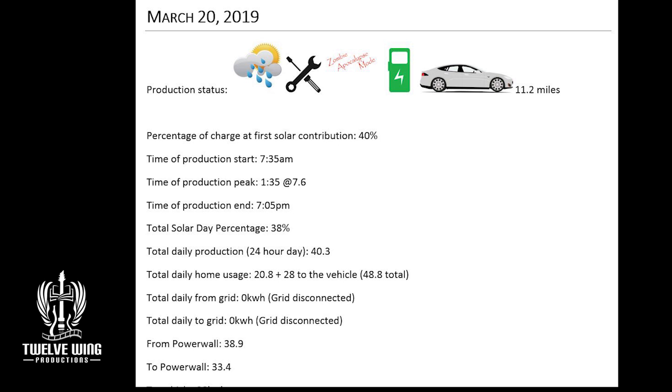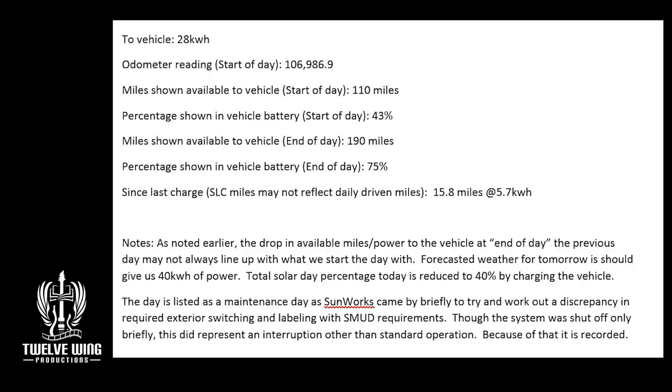And the 20th was another maintenance day. Again, our solar provider SunWorks was working with SMUD to try and sort out a couple of issues. The system wasn't down for long, but again, if it's being messed with and it's not 100%, then we record it as a maintenance day. Good production. 28 kilowatt hours to the vehicle. We're starting to try and raise its total charge here.